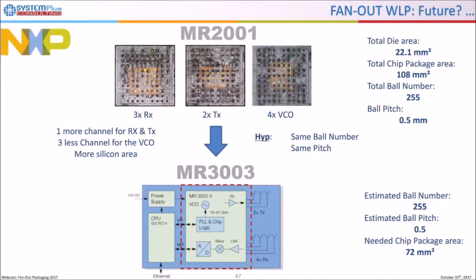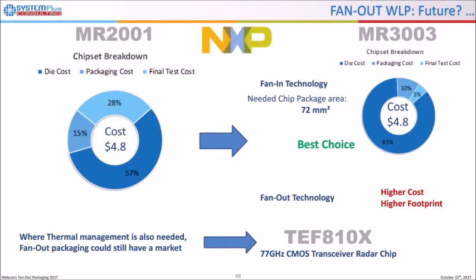And now, what about the future of fan-out in this area? I will try to show you where we will go with the latest automotive radar chip from NXP, the MR3003. So if we take the three dies from the previous generation, we have 255 balls needed to supply a full SiGe transceiver with integrated receiver, transmitter, and VCO. And with a 0.5 millimeter pitch, a 72 square millimeter packaging is required. We can think that to handle the EM compatibility issue of the three dies together, the final die could have the same area. And taking into account this hypothesis, we can easily consider a fan-in packaging for the next generation.